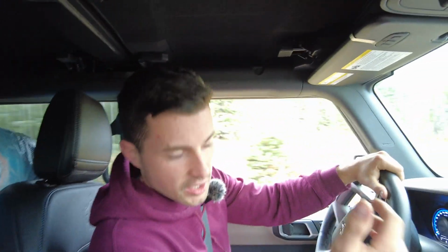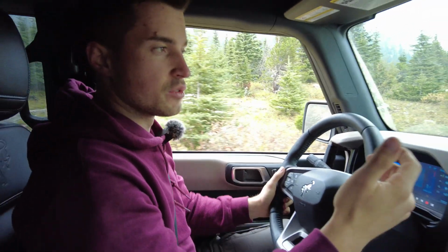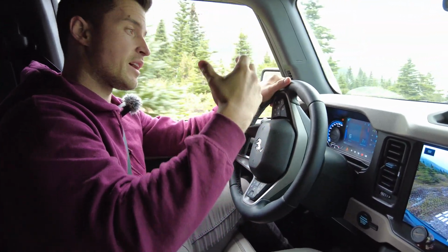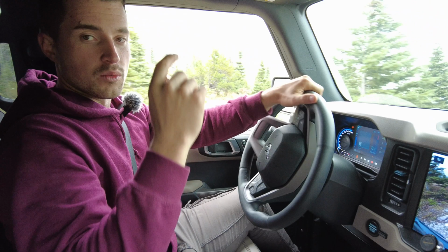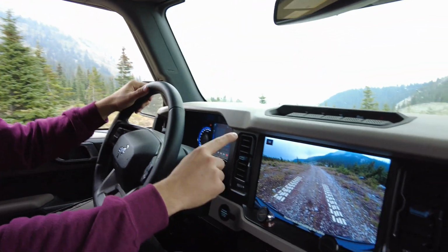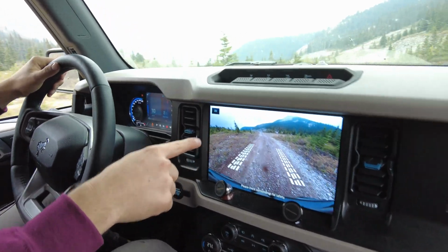One thing about the Bronco that's interesting is the hood is very square, which is kind of nice. However, it's really hard to see over the hood. The other thing is the flares stick out a lot, and then my tires stick out past those flares. So one feature that's very nice that I have on my Bronco is this front camera. When you go into 4-low, it turns on.